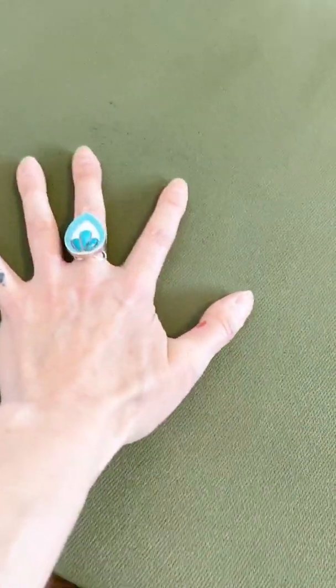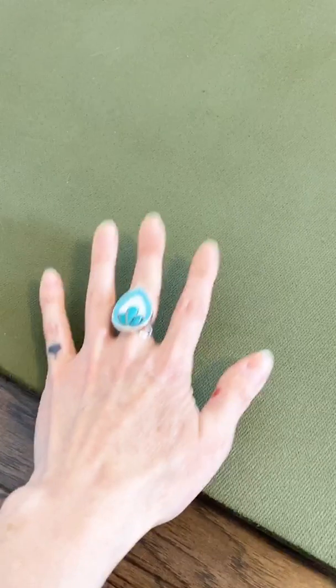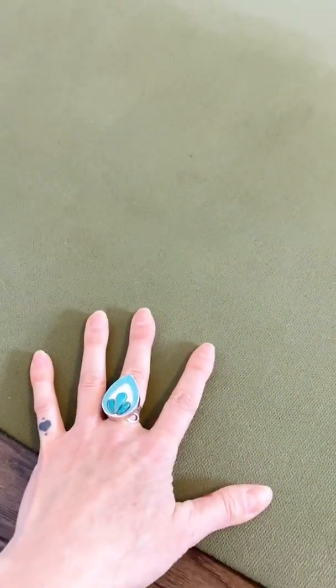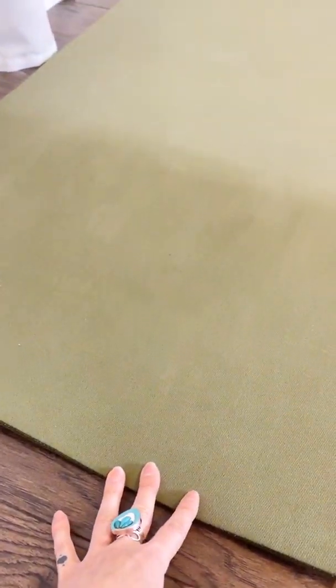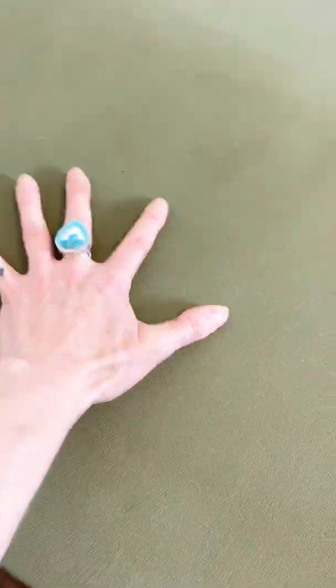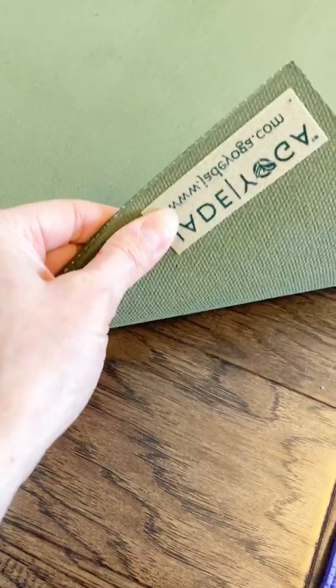So this mat, it's pretty sticky, but it feels kind of like outdoor furniture cushions. That's the only reference I can think of. It's water repellent, so it doesn't absorb water that well. And that's this specific style of mat. Of course, Jade's going to have a lot of different styles and models, if you will, of mats. So I like this mat because of the feel of it. It's not rubbery.